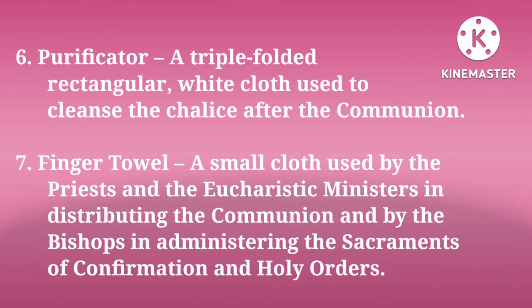6. Purificator, a triple-folded rectangular white cloth used to cleanse the chalice after the Communion. 7. Finger towel or hand towel, a small cloth used by the priest and the Eucharistic ministers in distributing the Communion, and by the bishops in administering the sacraments of confirmation and holy orders.